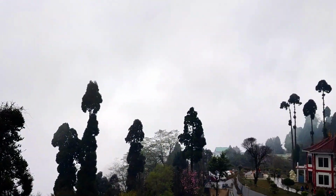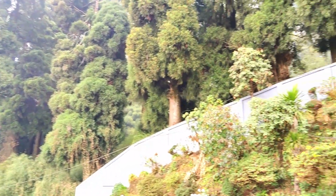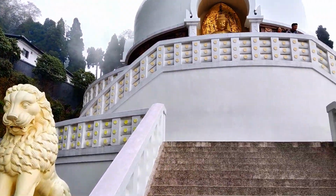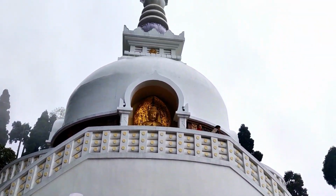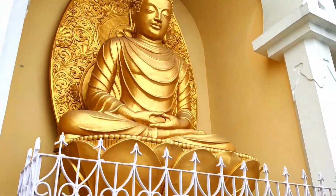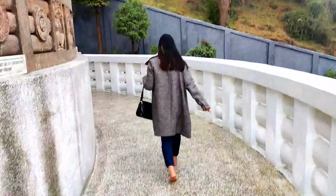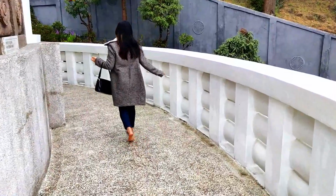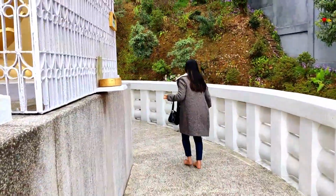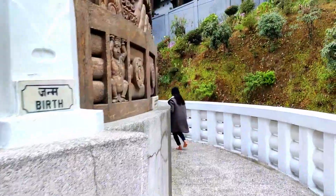Look at the view. It looks so beautiful. The pine trees, the mist, everything adds to the ambience and the calmfulness of the place. And that's my friends running around because of the cold. It's really cold here and the floor is wet. We are without our shoes, we are bare feet, and our feet is numb actually.